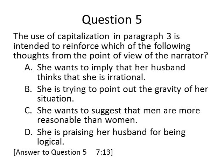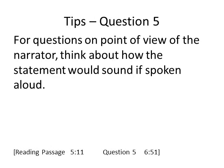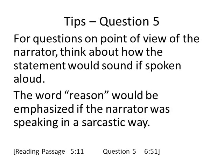So here's the question, and let's move on then to the tips. This is a question on the point of view of the narrator. Think about how this statement would sound if it were spoken out loud. The word reason would be emphasized if the narrator was speaking in a sarcastic way.